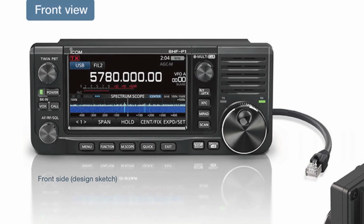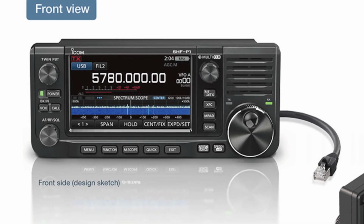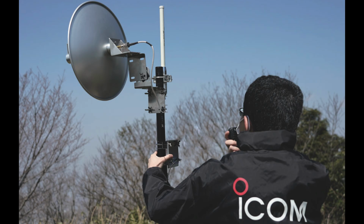Now, a spectrum display is going to be incredibly important for operating up at these sort of frequencies, hunting out signals. You could spend all day tuning up and down, but if you can see a spectrum display, then it'll alert you when there's a signal there and help you, of course, to adjust your antenna, because we'll be talking about dish antennas. And interestingly enough, Icom have actually shown a picture of a dish that would be required for these sort of frequencies.